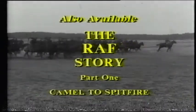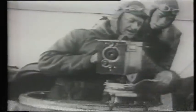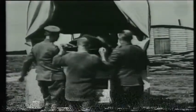The RAF story, Camel to Spitfire, looks at the introduction of the Royal Flying Corps, which scouted for the Army in the early days of the First World War in 1914. It examines early aerial battles using revolvers, its early crude bombers, and the terrible casualties that the conflict produced. Germany unleashed the Fokker Eindecker, which decimated the outdated aircraft of the RFC, which became known as Fokker fodder.